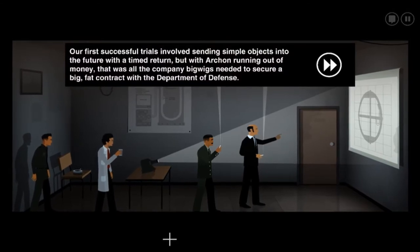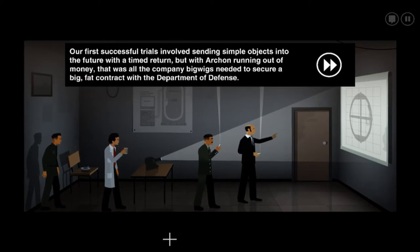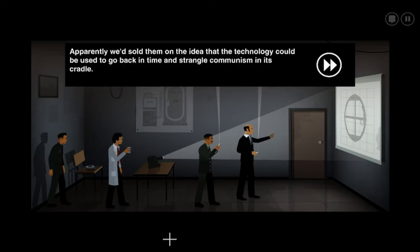Our first successful trials involved sending simple objects into the future with a timed return. But with Archon running out of money, that was all the company bigwigs needed to secure a big fat contract with the Department of Defense. Apparently, we had sold them on the idea that the technology could be used to go back in time and strangle communism in its cradle.